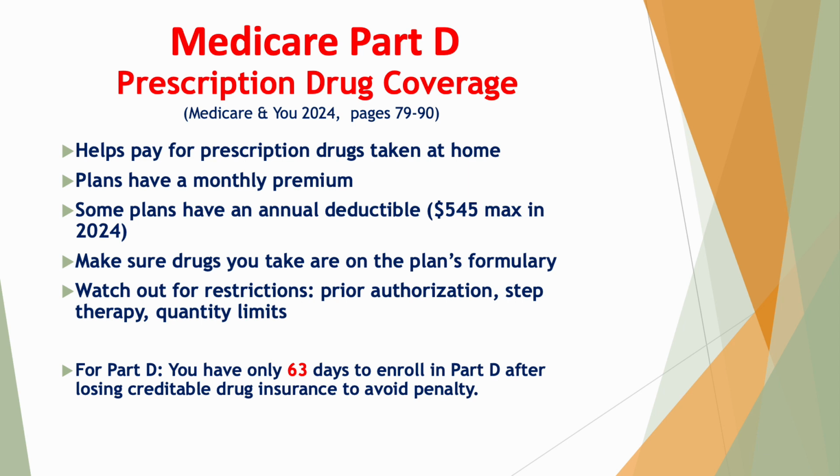So Medicare Part D plans, these plans all have a monthly premium. They vary widely in 2024, anywhere from $0 all the way up to $130 per month. It just depends on what medications you're taking. You just want to make sure that whatever list of medications you have, it's on the plan's formulary. Every drug company has its own formulary of medications that they cover. You want to make sure that your list is on the plan of the company that you're enrolling with.